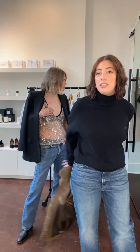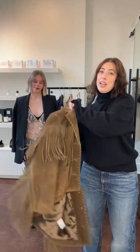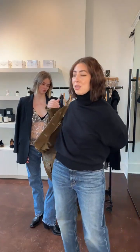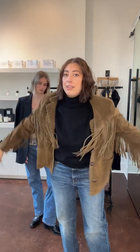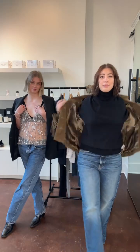Let's see the size I'm wearing. This is a 36, and it's definitely got room. I don't feel too bulky when I have it on over the sweater, and I can still button it. So this is a size 36, if that helps size-wise for you guys.